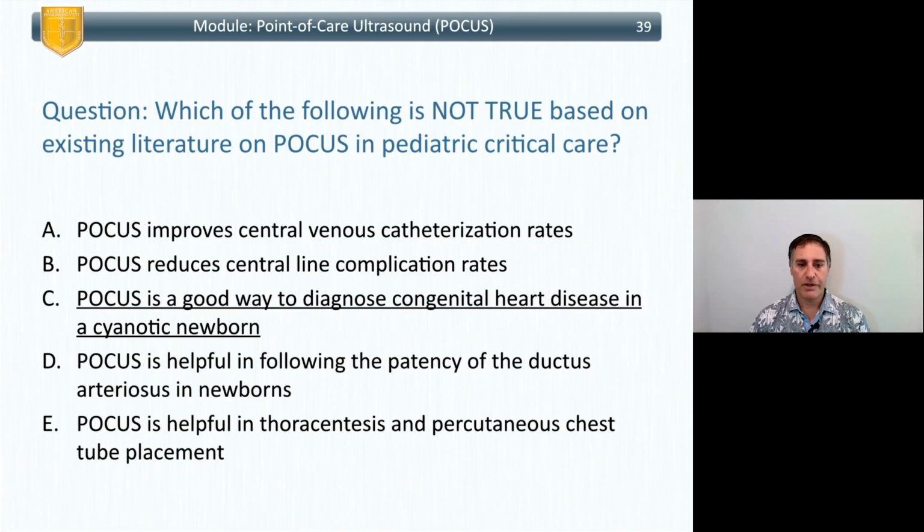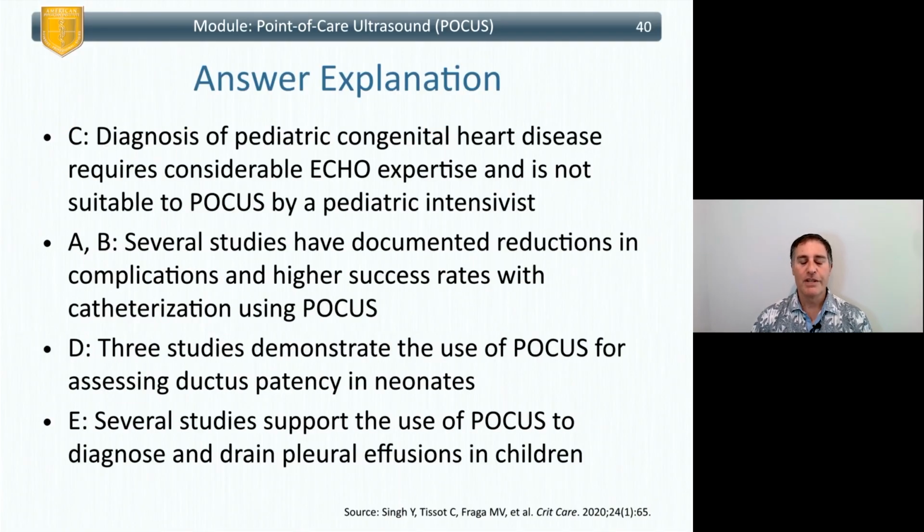Okay, and the correct answer there is using POCUS to diagnose congenital heart disease in a newborn. So really that diagnosis is a challenging one, right? I mean, congenital heart disease can look a lot of different ways, in terms of the orientation of the heart, the chambers, etc. So that's something left to the experts, not really something that a pediatric intensivist should be doing POCUS for, unless you're also a cardiologist and you also have your echo boards. That's a different situation. But for most of us, that we leave to our colleagues who have expertise.